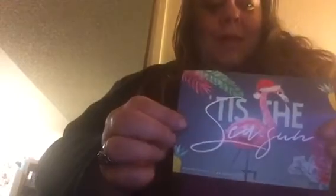Hi, everybody. Got my Boxycharm. Look how small it is now. And now we're back to the card. Remember the card? It's the sea sun. See the flamingo? Sea sun.